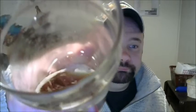Wow, got a bit of carbonation in there. Shame it's not forming a head. Nothing. I think this just goes to show that I'm not really a lager man. I prefer something with a little bit more substance. They're trying to get away with too many things here. That for me, that's a mediocre beer, to be honest.